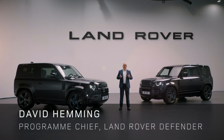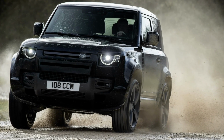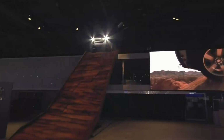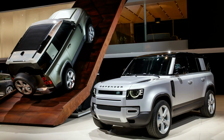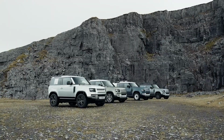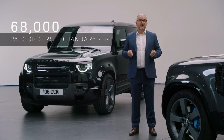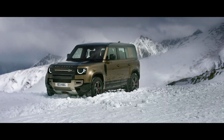I'm David Hemming, Program Chief for Land Rover Defender, and I'll be taking you through the highlights of the updates for 22 model year. The past 12 months have been busy for new Defender. Revealed for the first time less than 18 months ago, Defender 90 and 110 are both now on sale in over 100 countries around the world. And customer demand is strong. We are approaching 70,000 paid orders since we took the covers off. And monthly demand is still very healthy.